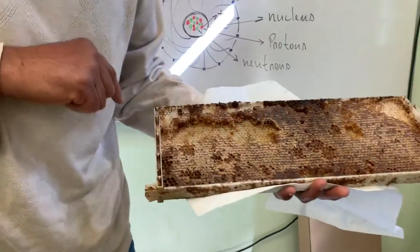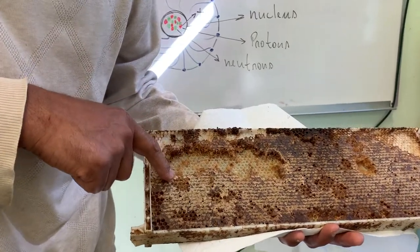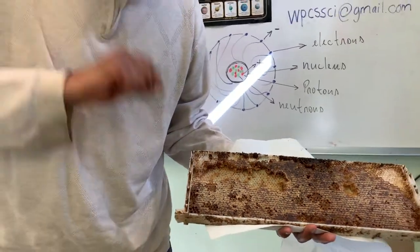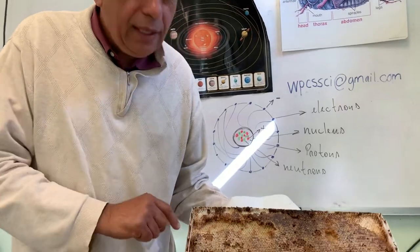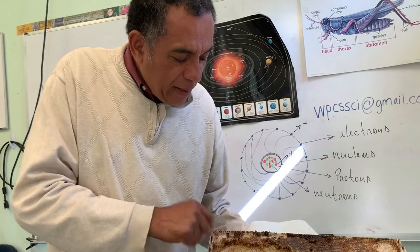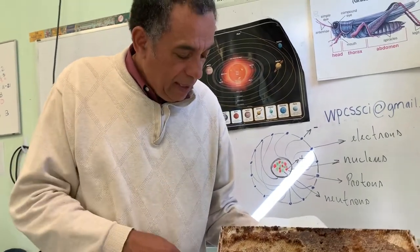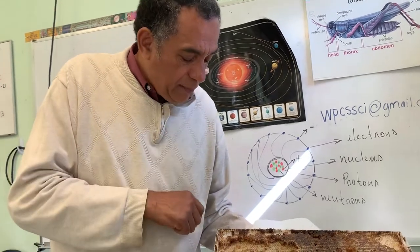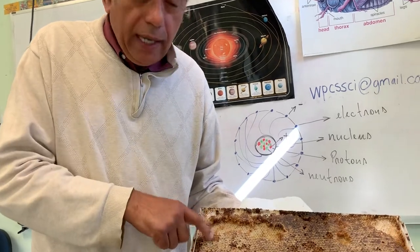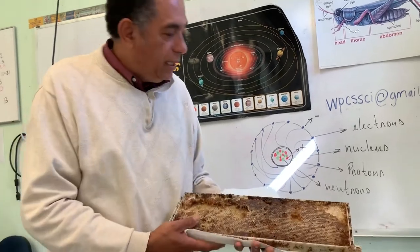And then after the queen lays eggs here, the egg changes into a larva. And then they are fed by the workers with pollen and nectar. You see, pollen and nectar, they feed them, and they get strong with pollen. There's a lot of protein, and the bees bring nectar and pollen. And then they change into what? Eggs, larva change to what? A pupa. And then the pupa, and then they become what?